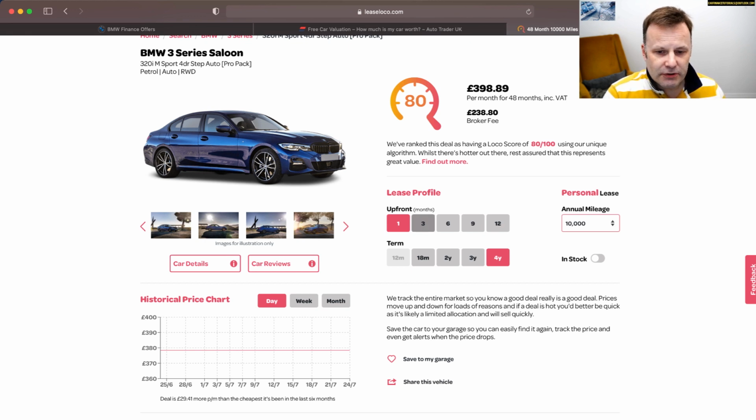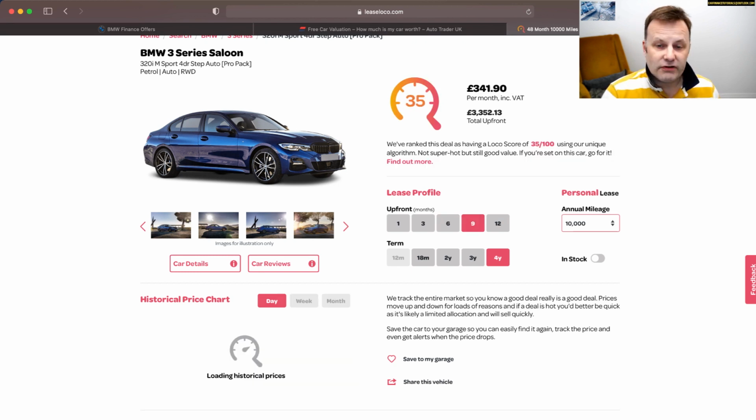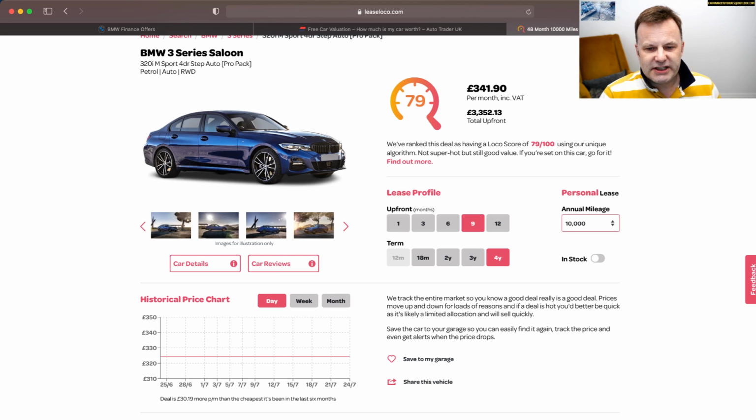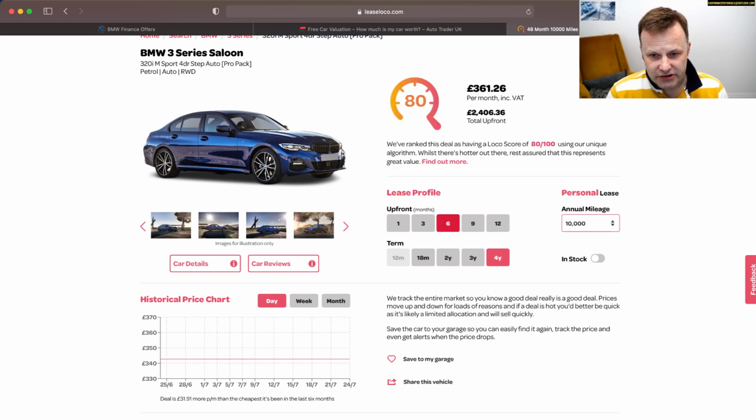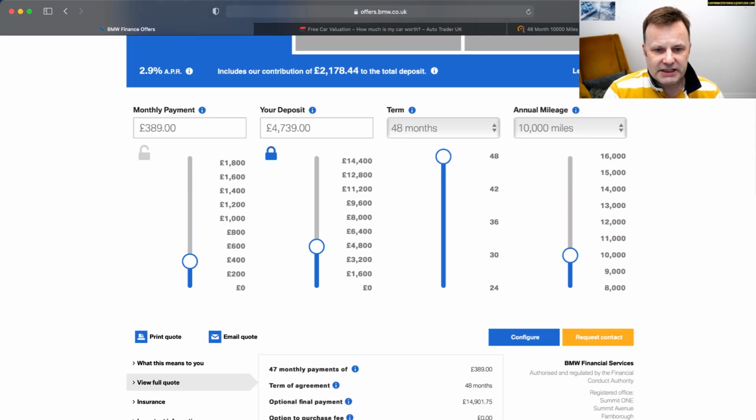If we put a bigger deposit in, so three monthly payments to begin with and then 47 equal payments, it comes down to £382, and then 6 months it comes down to £361, 9 months comes down to £341, etc. So we'll take the middle ground and say we're going to put in 6 months up front. Now it tells me here that equates to 2406.36.